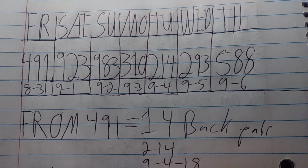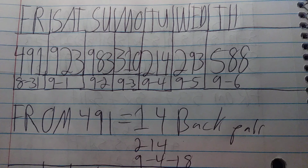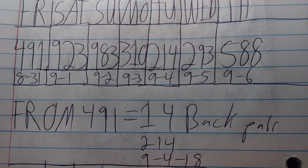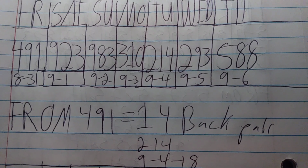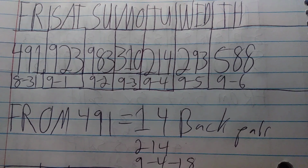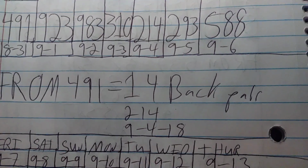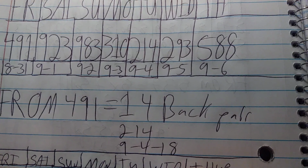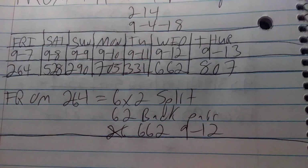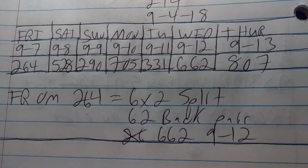Okay, so on Friday, August 31st, you had 491 fall. So you're looking for either a 4-9 pair, a 9-1 pair, a 4-1 pair, a 1-4 pair, a 9-4 pair, or a 1-9 pair. So in this week, you had a 1-4 back pair on September 4th with 2-1-4. And then the same thing, the next week, on September 7th, you had 2-6-4 fall.